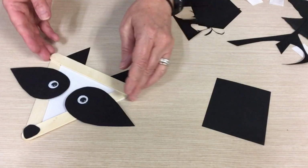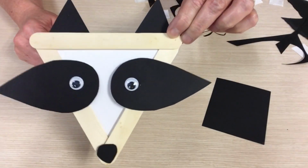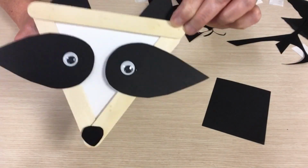So let's take a look at this. Here's our little craft stick raccoon. Isn't he cute? I bet he could eat lots of pizza. Yum, yum, yum! Pizza!